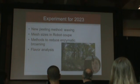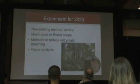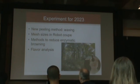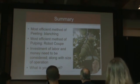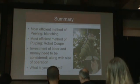And we are looking at methods to reduce the enzymatic browning, because when the fruit comes out of storage, out of the freezer, wherever there's air, it will start to brown pretty quickly. And then we're also, with the help of Dr. Josh Blakesley and Horticulture Crop Science, going to do some flavor analysis, which is a lot of biochemistry that I don't understand. But in summary, the most efficient method of peeling was blanching, the most efficient method of pulping was the Robot Coupe, but the investment of labor and money need to be considered along with the size of the operation.